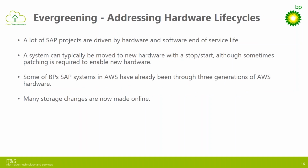So historically, a lot of SAP projects have been driven by end of service life, most frequently of the hardware. And what that's meant is that every 4 or 5 years, you're building a new set of infrastructure, new servers, new storage, redeploying your SAP systems on it, quite possibly with a software and operating system upgrade at the same time, lengthy periods of performance and functional testing, especially if you change the IP addresses of the systems. So this was improved to some extent with virtualization, but in the cloud, it gets easier again.